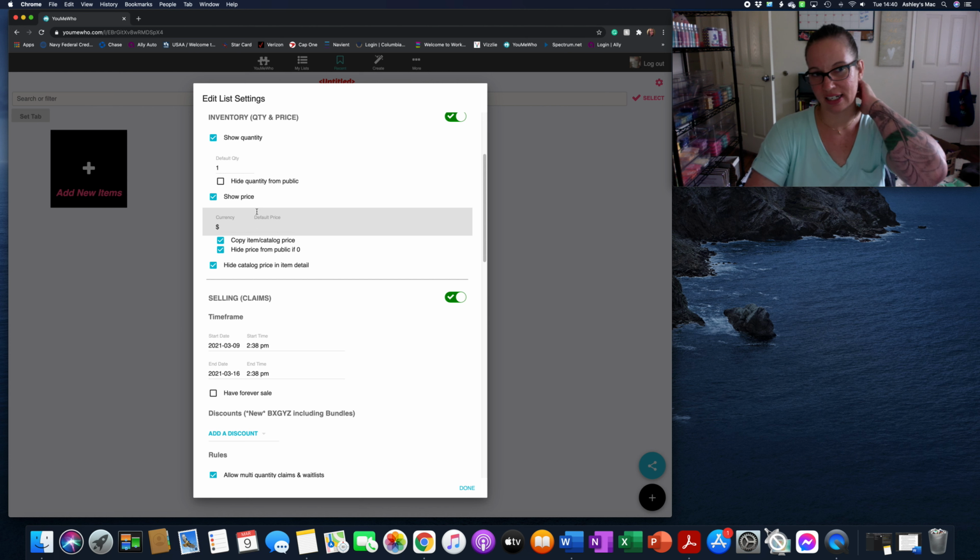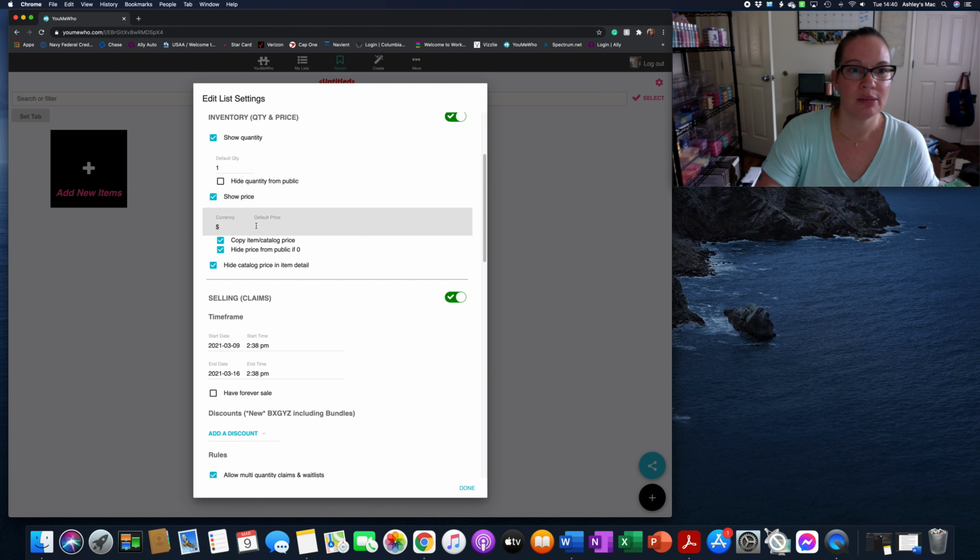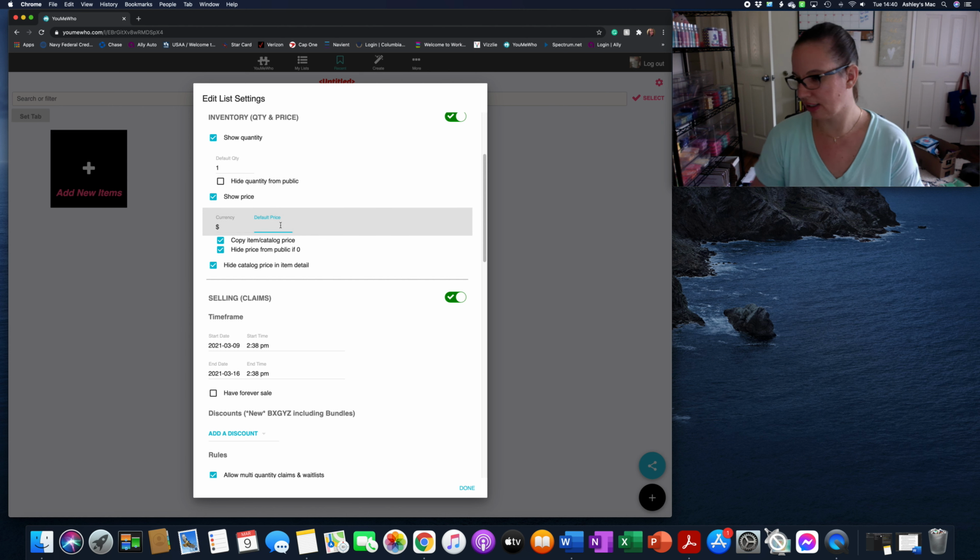Unless you're doing a kind of sale where you cannot publicly show the price, you can obviously take that out, and it'll just show you the price. But this would be your default price, so it's in currency. I would put that they are $6, $7.